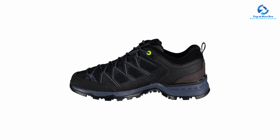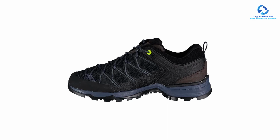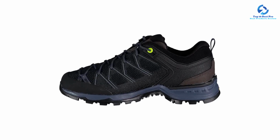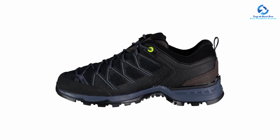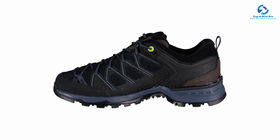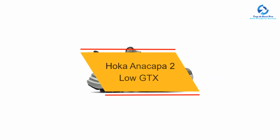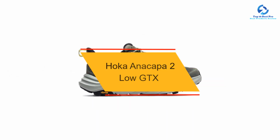With a stiffer sole, the Mountain Trainer Lite isn't everyone's cup of tea. They're not as flexible or easy to walk in as many other modern hiking shoes like the Hoka Anacapa 2 Low GTX. At number 3, we have the Hoka Anacapa 2 Low GTX.